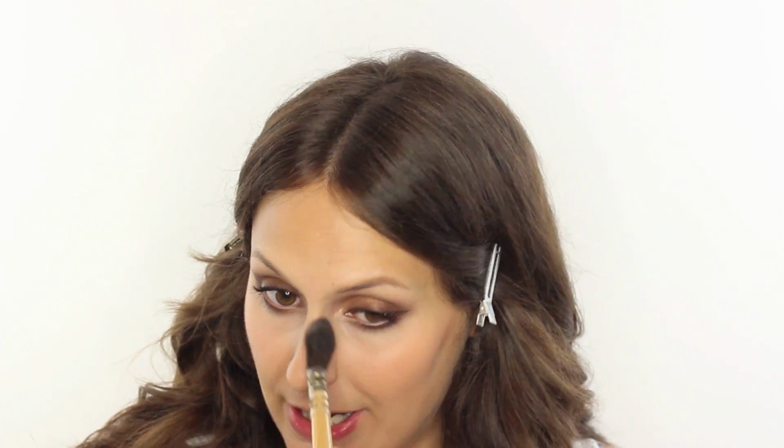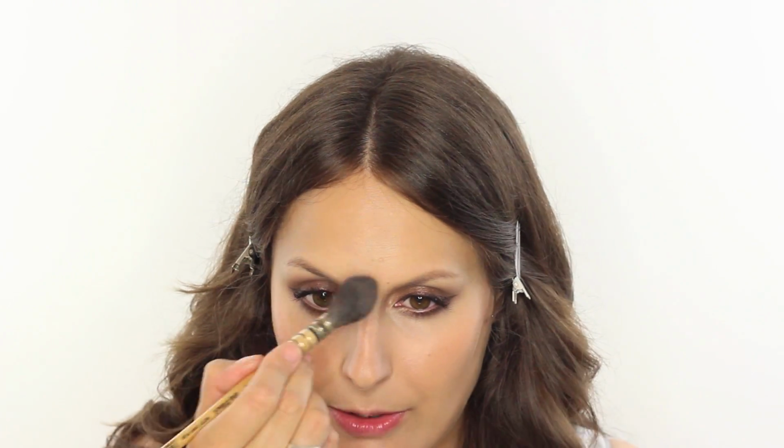But I just use it down the center and under my eyes as well, just to brighten and lift without mattifying. It just meant that it knocked back any of the shine I didn't want, but just didn't make me look super matte or anything look too heavy. So just around the nose is pretty much where I powdered, through the forehead and around my chin.